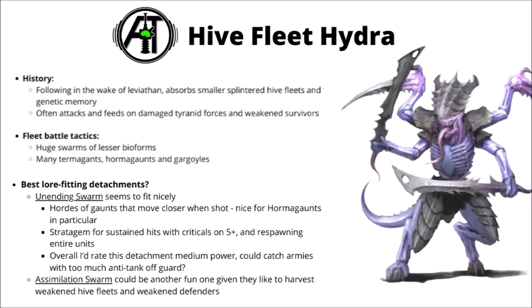I feel like their stratagem support for the hordes, though, is really quite good. There's a good damage dealing one with sustained hits and criticals on a 5+, very nice for termagants near a Tervigon, respawning entire units to throw in 20 more bodies to the fight for 2 CP, and some nice defensive ones for a -1 to hit or protection against blasts, which can be pretty vicious when you've got loads of bodies in a unit.